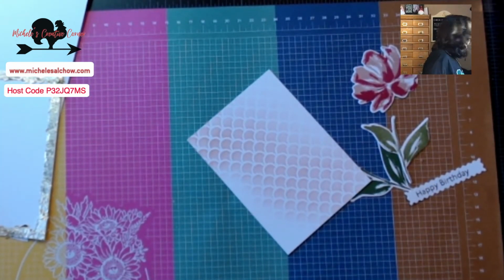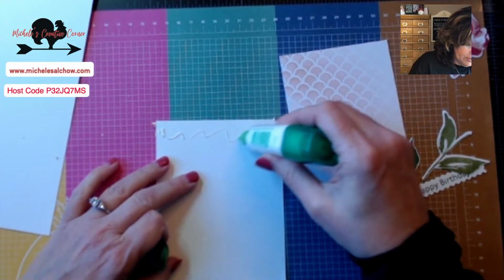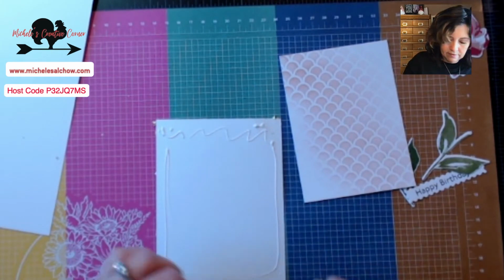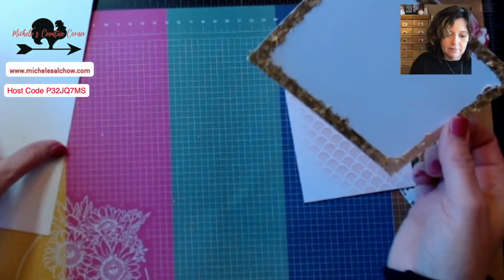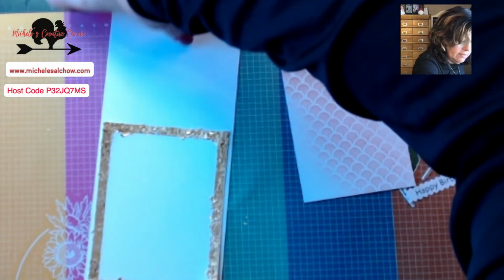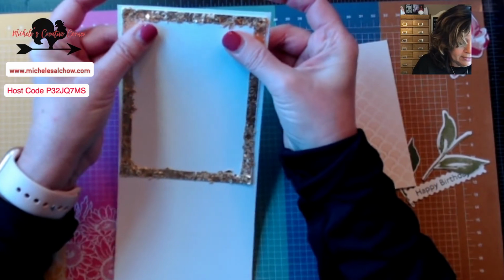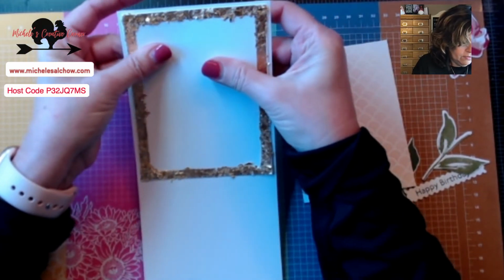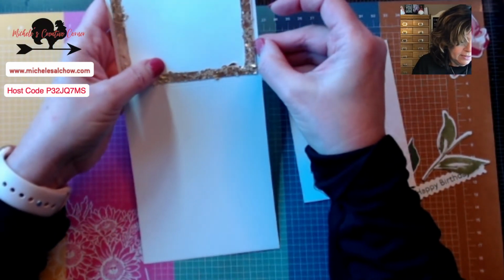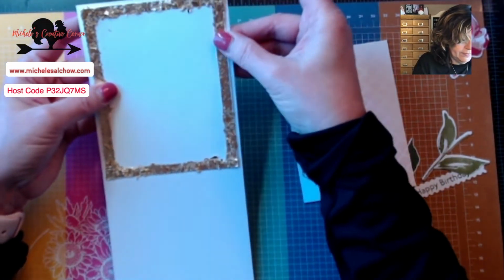All right, now let's put this down. So I've got some multi-purpose glue. I'm just going to run along the edge. And you probably have seen this before. I use multi-purpose glue because it gives me a few seconds of wiggle room to get things straight. Although I gotta tell you, that seems to have stuck pretty quickly, and it looks like it's a little more on one side than the other. Okay.